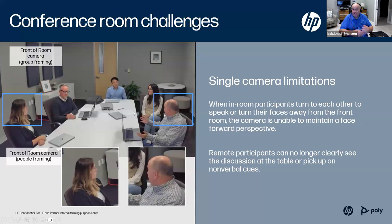Another challenge we have in conference rooms in general is that the front of room camera doesn't capture everyone equally. So here you can see my head when I'm talking to someone across the table, I'm completely ignoring everyone on the far side. There are no cameras on the sidewall, for example, in this particular conference room or in the back of the room that would see me looking to the person across the table from me. So it really keeps the people on the far end just out of the conversation at all. Next slide.